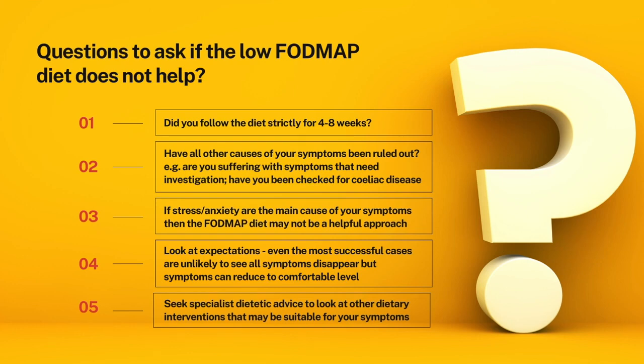The fourth point would be look at expectations. Even the most successful cases with the FODMAP diet are unlikely to see all symptoms resolve. But what we're looking for is symptoms to come down to a level where you're comfortable and your quality of life is improved.